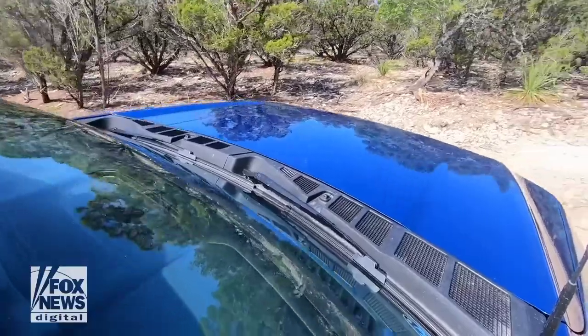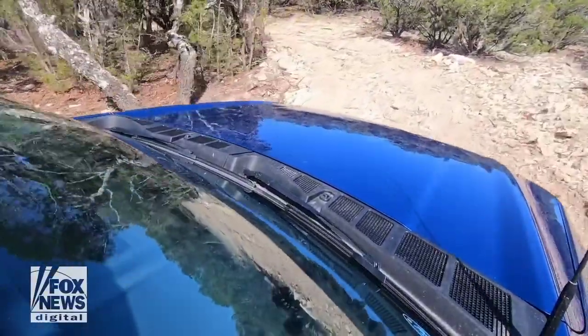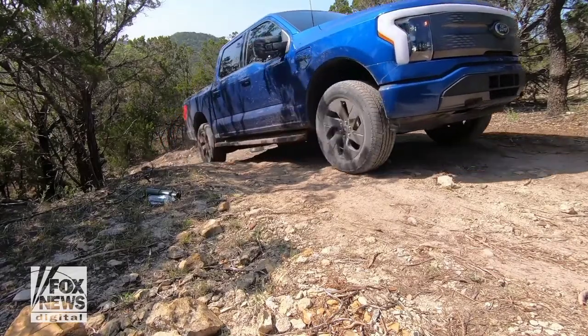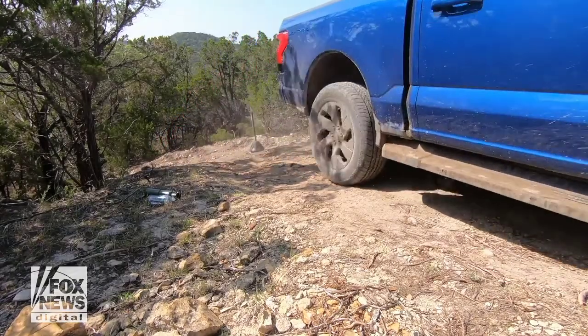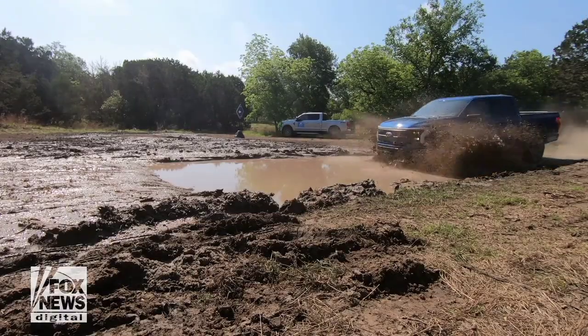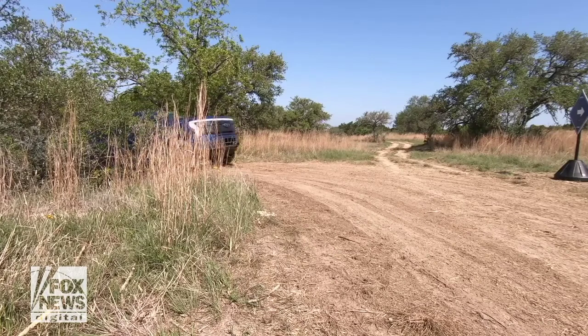The current F-150 Lightning trims aren't explicitly off-roaders and only have 8.9 inches of ground clearance, but they also have underbody protection for the battery pack, an electronic version of a locking rear differential for extra traction, and the ability to ford through 2 feet of water, so they can handle a fair amount of the rough stuff and not disturb the wildlife much as they do.